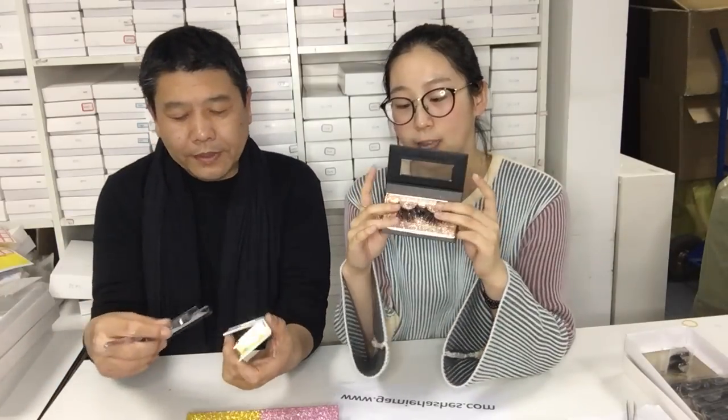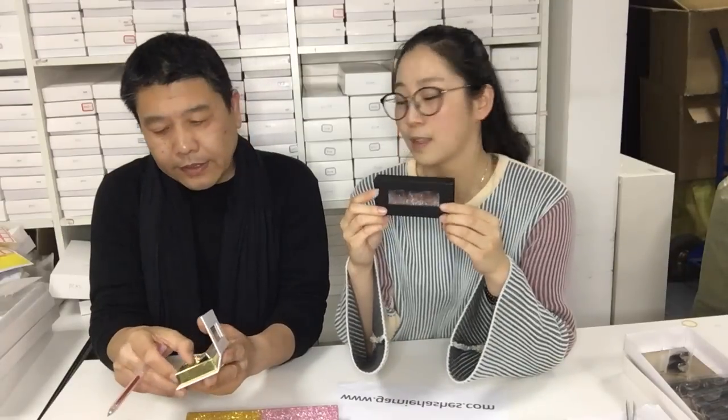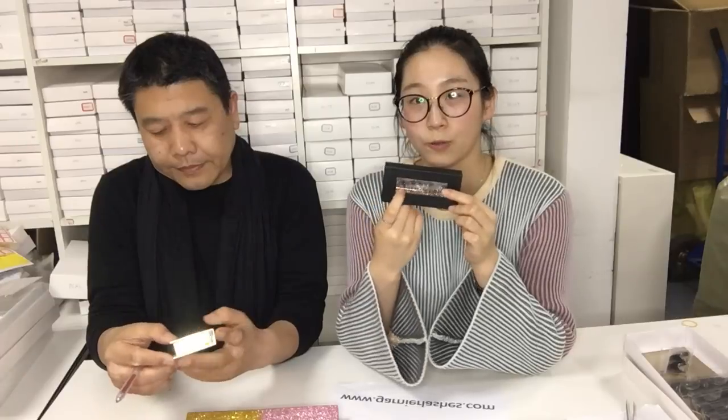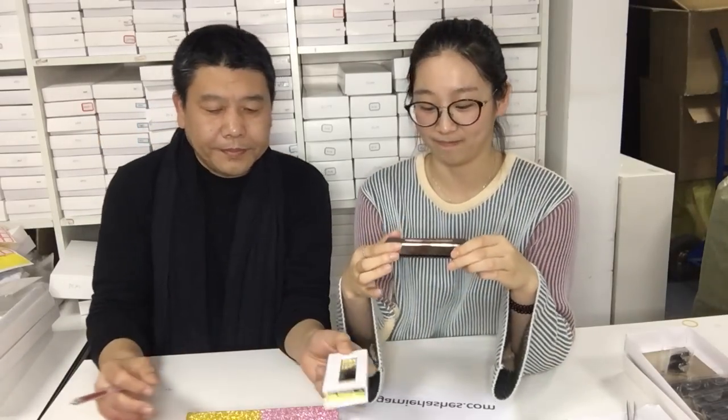Many customers like this box because it has a window. When we load the eyelashes inside, they stay clear. You can see the lashes through the window. It is very clear, very good, and popular.